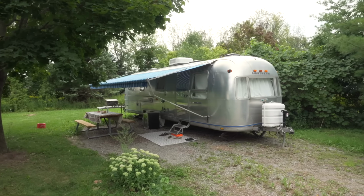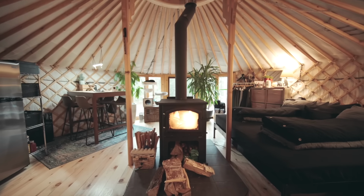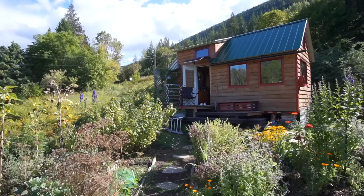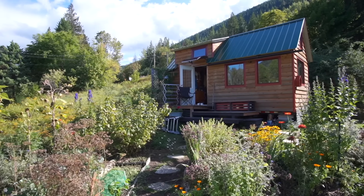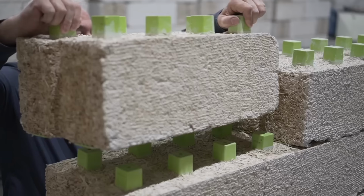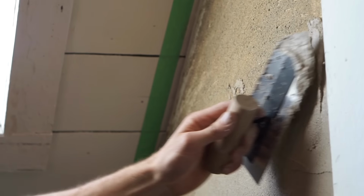We've been exploring and filming alternative homes for close to 10 years now, and we've seen hundreds of incredible and unique spaces, so we have a lot to share. Before jumping in, we just want to quickly mention that alternative housing for us is anything that's a little bit different. For example, it might be a different building technique, material, or size.